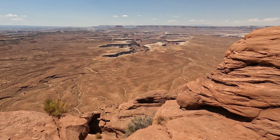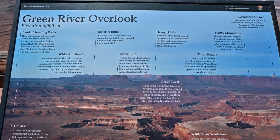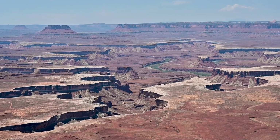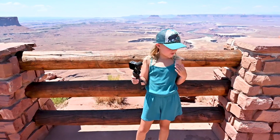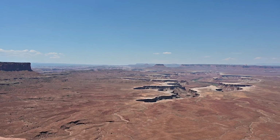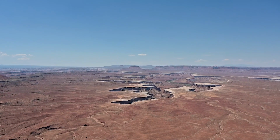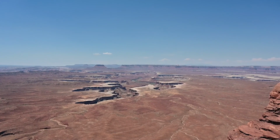As you saw in the beginning of the video, Canyonlands is separated by two mighty rivers, the Green River and the Colorado River. We headed over to the Green River Overlook to take in the views. 1,300 feet below, you can see the Green River in all of its glory. This is actually one of the best areas in the park to watch the sunset.